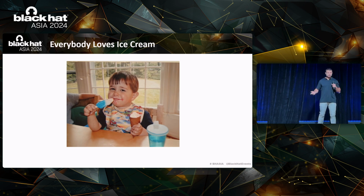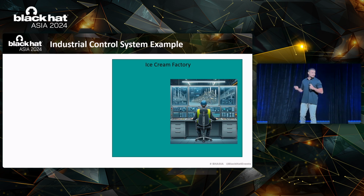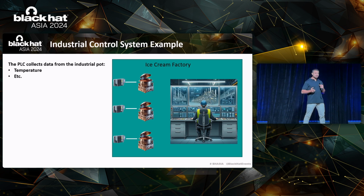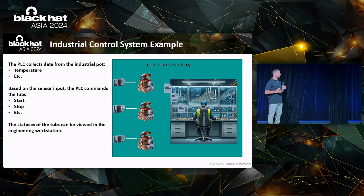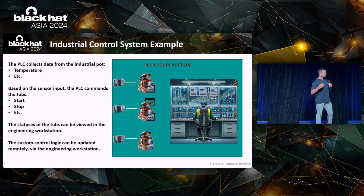So at a very early age, we understood that ice cream factories are critical infrastructure that must be protected. And here's an example of how an industrial control system would work in an ice cream factory. So the factory has these industrial tubs, which the ice cream is prepared in. And each tub is connected to a PLC. And the PLC gathers data from the tub during runtime, such as its temperature. And then, based on that data, it can change the tub's behavior. For example, it can tell it to stop. Additionally, the statuses of the tubs can be viewed remotely in an engineering workstation, and the PLC's custom control logic can be updated remotely from it.